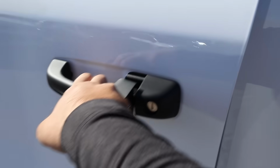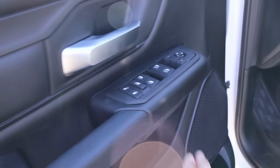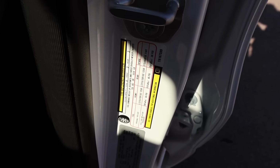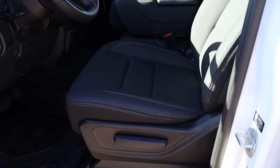Let's now take a look at the front. Blind spot monitoring with the mirrors, acoustic glass with this one. The front 2 windows are automatic, and then more basic trim on the door panel. 16/18 for the payload capacity with this truck. Cloth seats here. They are manual with the adjustments.